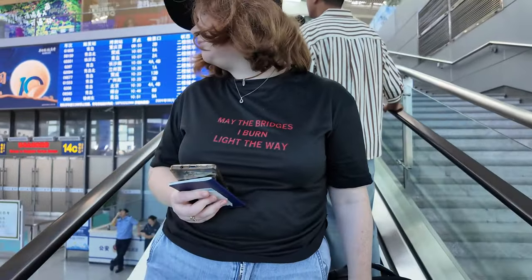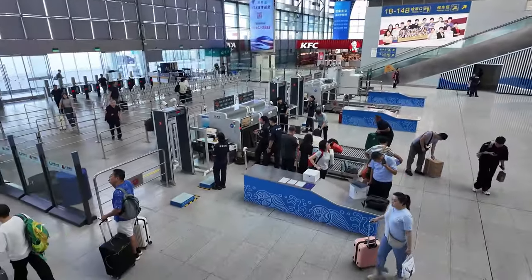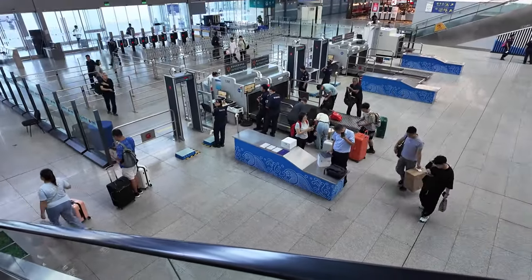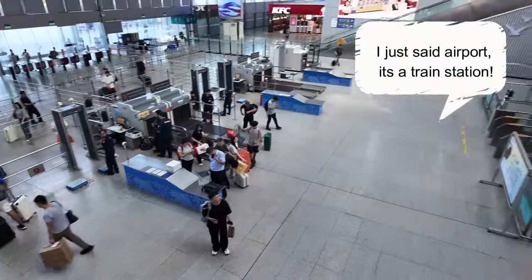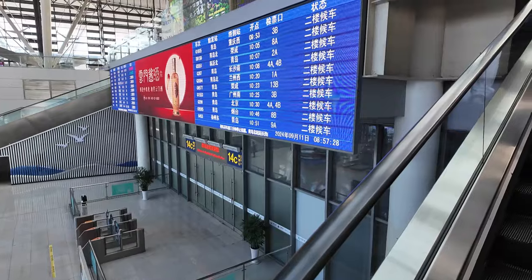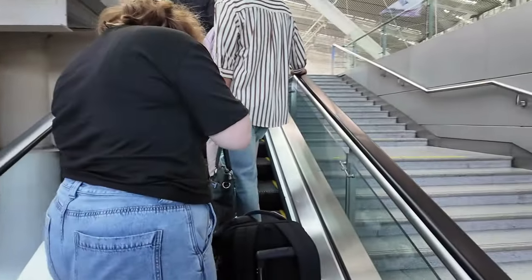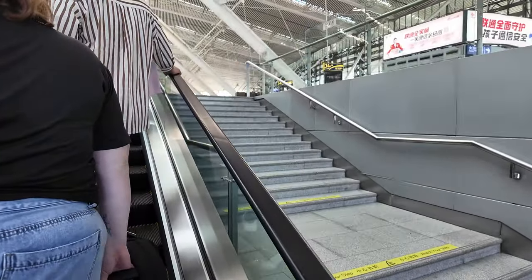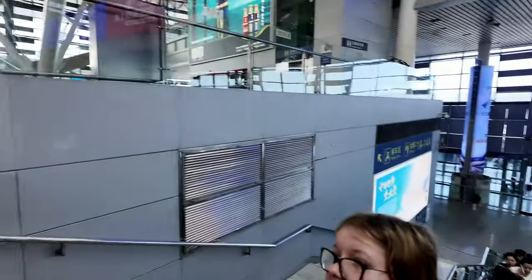Okay, so we've cleared security here at Qingdao North Airport. You've got to go through like an aeroplane, have your bags scanned, had some deodorant taken off us because it's aerosol. So yeah, we've got a big board of departures here. Our train will be on there going to Beijing. We're about to get our first look at the size of this train station. Looked massive from outside, so I'm sure it's going to look huge from the inside.